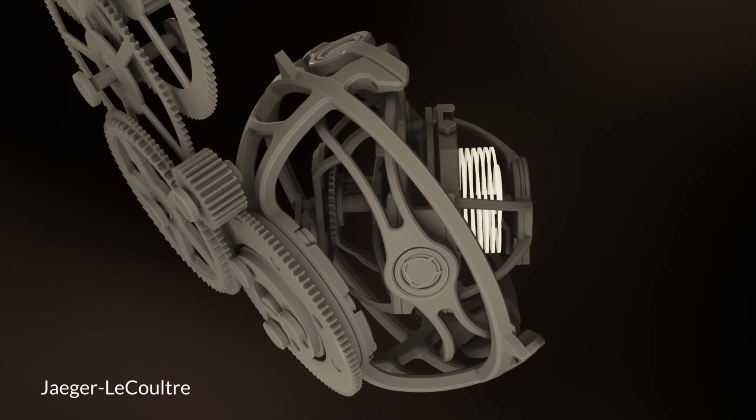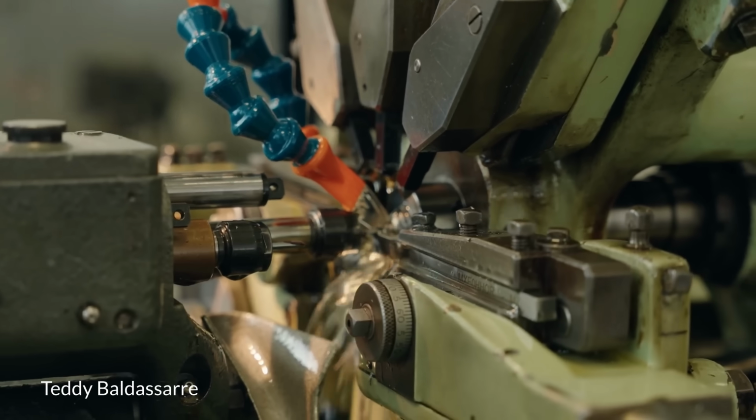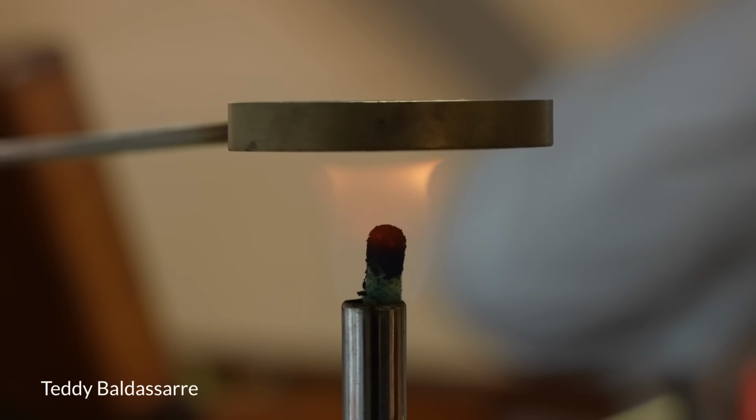This brand has created more than 1,300 unique movements, and those movements were used by the likes of Patek Philippe, Vacheron Constantin, and Audemars Piguet. This is one of the few Swiss brands still producing its own movements, cases, dials, hands, and bracelets almost across the board. This is a brand with a watch that rivals the Cartier Tank and the Patek Philippe Calatrava.